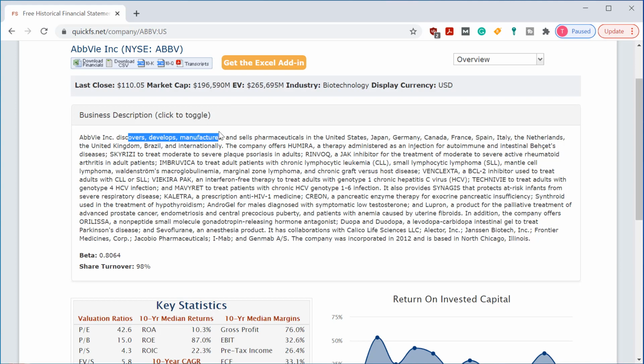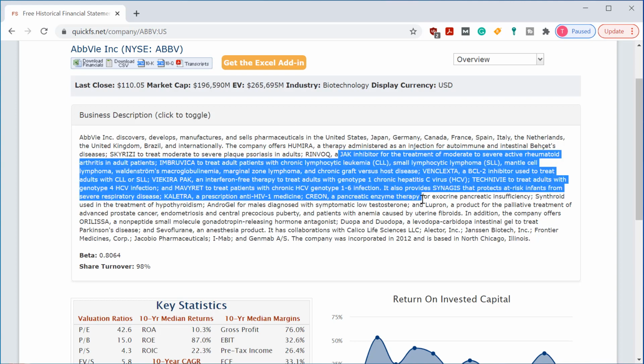It discovers, develops, manufactures, and sells pharmaceuticals in the United States. Pharmaceuticals means drugs. Basically, they offer Humira, Rinvoq, a JAK inhibitor, for various diseases. So quickly we can see they're listing all the different diseases and drugs that they are known for.